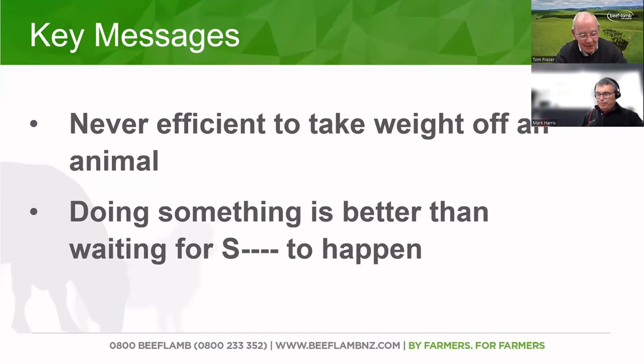One of the key messages in feeding animals is it's never, ever efficient to take weight off an animal. Sometimes we'll do that for our pasture management system to build up quality. We might use our breeding cows, but it's never efficient to take weight off an animal. It's going to take you three times the amount of energy to put a kilogram of live weight on an animal as you'll save by taking a kilogram off. So at least three times more energy, more kilograms of dry matter, to put that kilogram of live weight on than you're saving by taking weight off an animal.